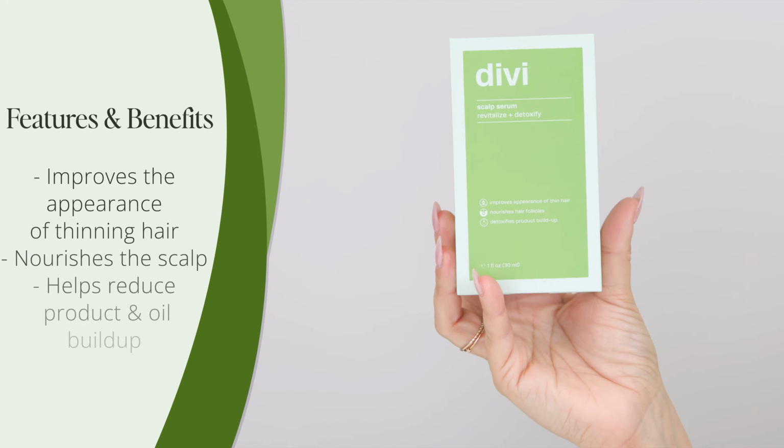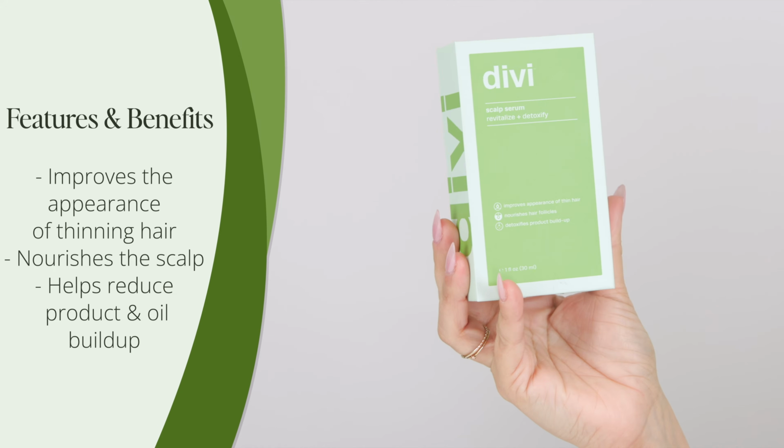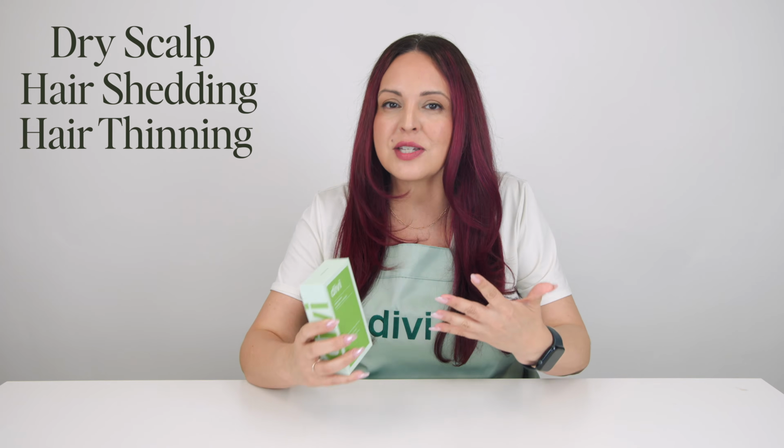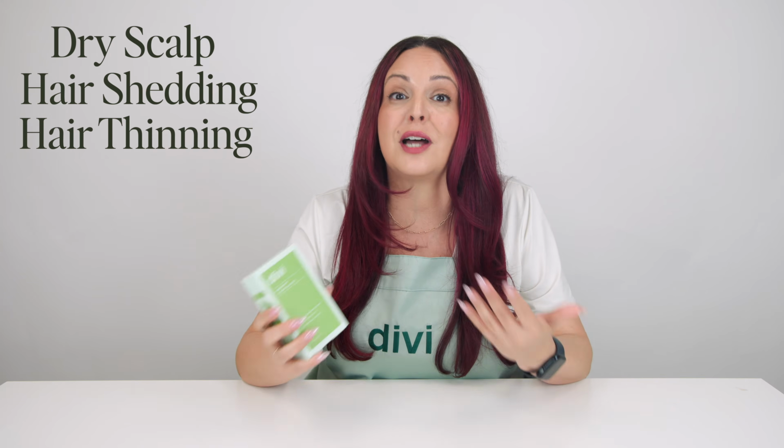So here are the benefits. It's going to improve the overall appearance of thinning hair. It's going to reduce oil and product buildup, and it's going to nourish the scalp. So who should use this scalp serum? This is great for anybody who suffers from dry scalp, or maybe you're experiencing hair shedding or thinning, or maybe you're somebody who really loves using lots of product, or maybe you experience a lot of product or oil buildup. This is going to help detoxify and rejuvenate that scalp.